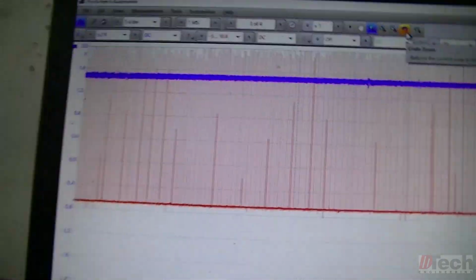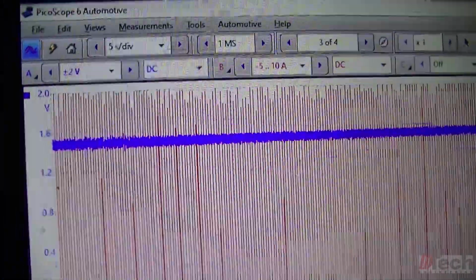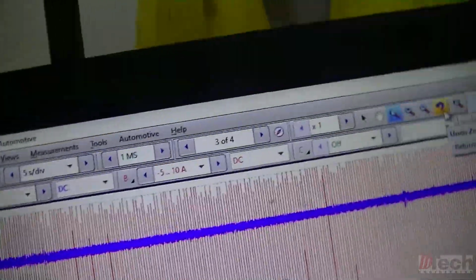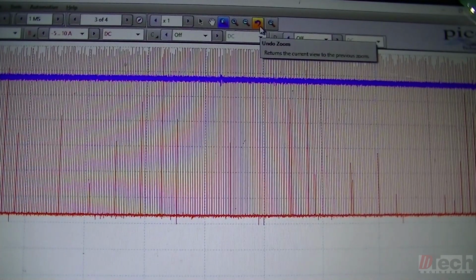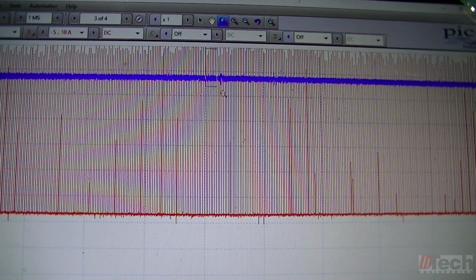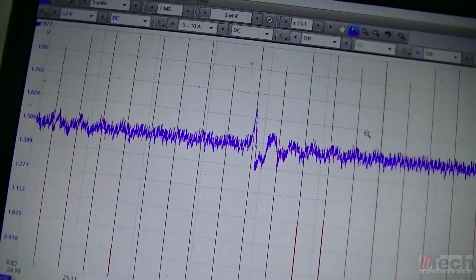Okay, so we've got, like I said, it took a minute for this one to start misfiring, but it's hard to tell, a couple there. We look at this one, it's kind of predominant. It's hard to show you here on the screen though, but there you go.